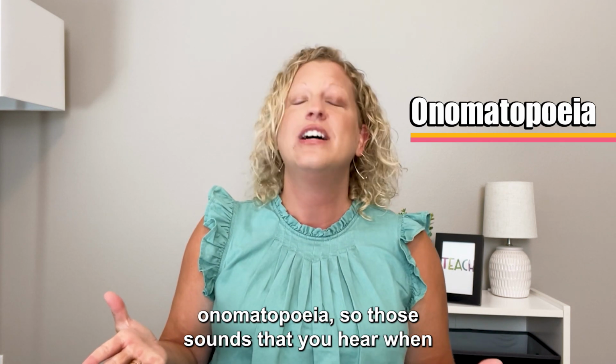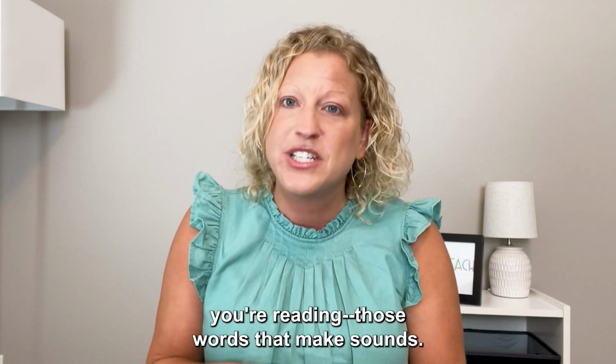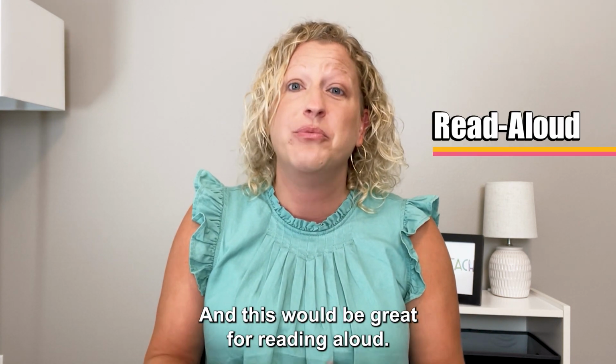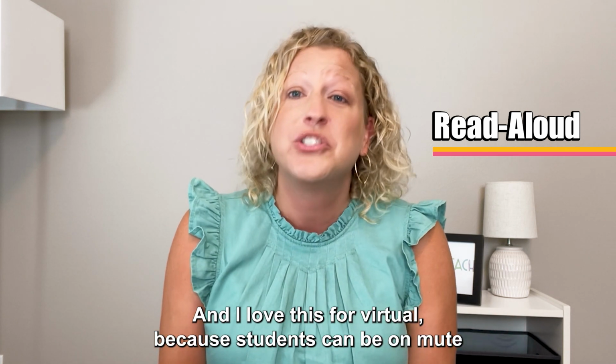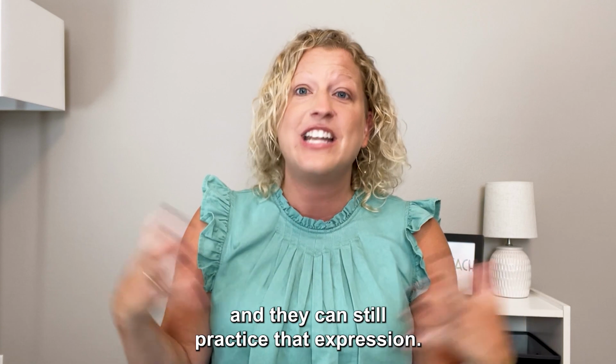If you wanted to incorporate some fluency activities with this story, this book has great opportunities for practicing onomatopoeia. So those sounds that you hear when you're reading, those words that make sounds. And this would be great for reading aloud. And I love this for virtual because students can be on mute and they can still practice that expression.